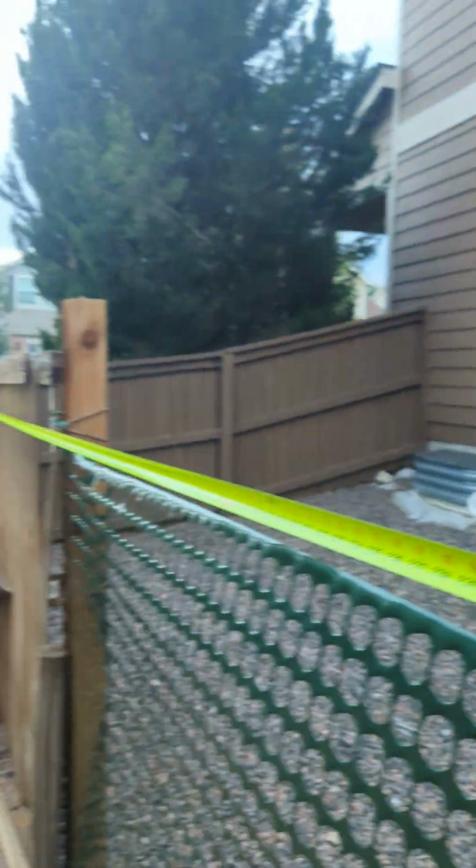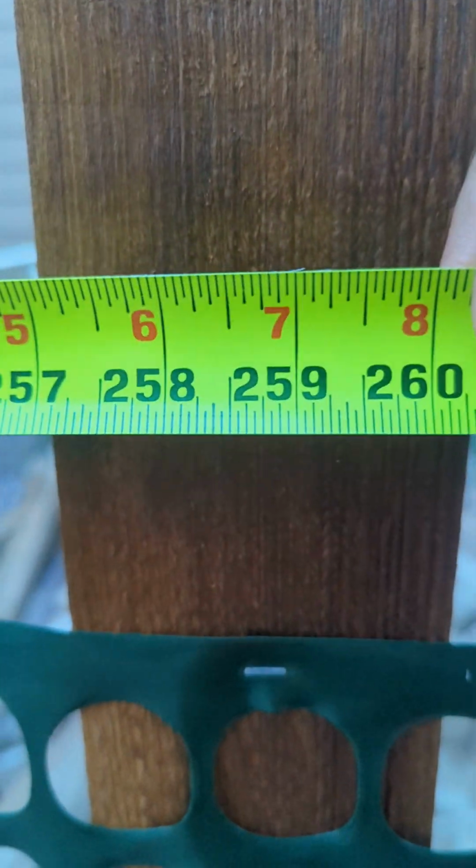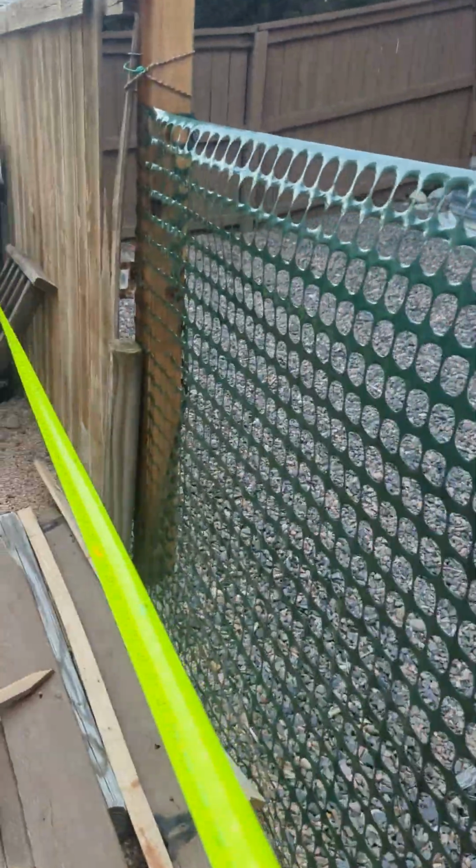Just blocking this tape measure out. Hooked up on the corner over there. Whoa. Sorry about that, dropped my phone. Okay, so that is to here, 21 feet 5 inches. Some of the damage there.